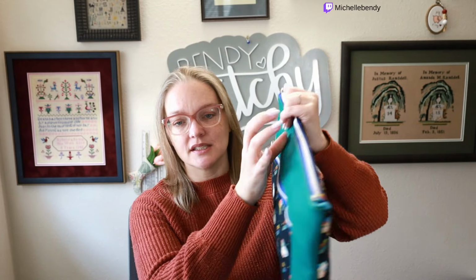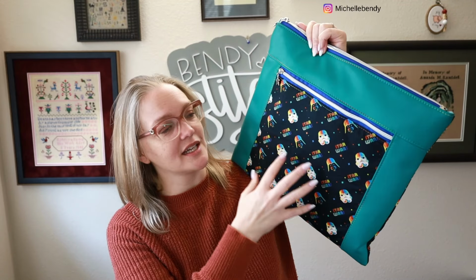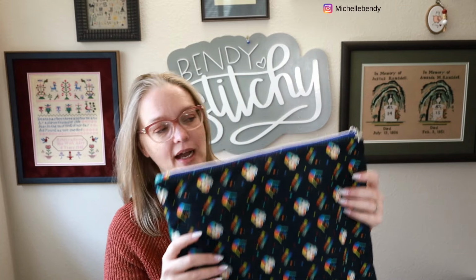Okay. And then I started a new thing, because I've been planning to start this, meaning to start this, intending to start this. This is in a bag from Jasmine's Custom Bags. Of course, it has Star Wars fabric, front and back. And then on the inside, it has plain purple.